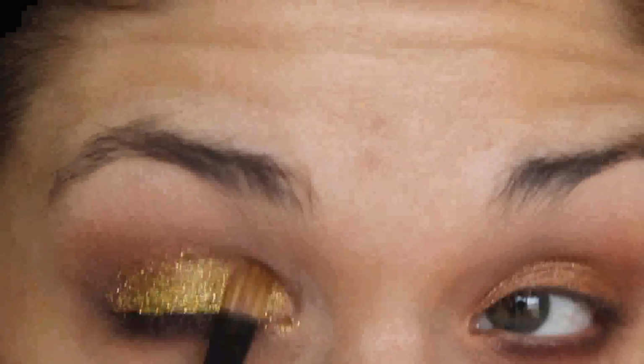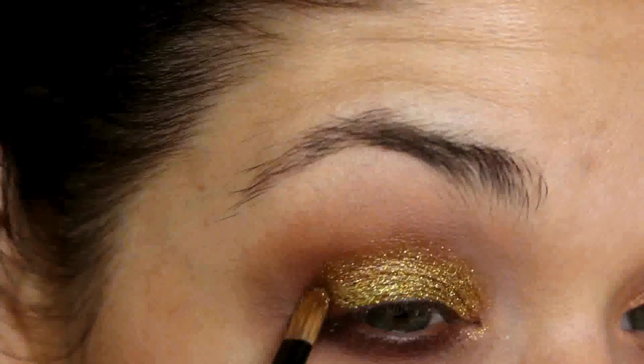This serum really helps the glitter hold in place, stay all day, makes it so it doesn't drop or fall in my eyes or anything.